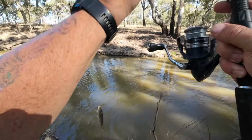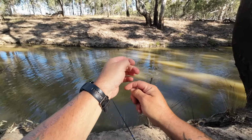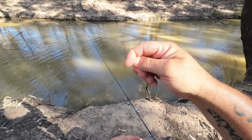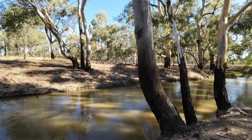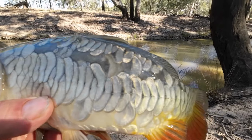Come on, mirror carp. I've said it before and I'll say it again. I reckon that mirror carp are the ugliest fish in the water. That is terrible. Some people think in some parts of the world they are a prized pond fish.